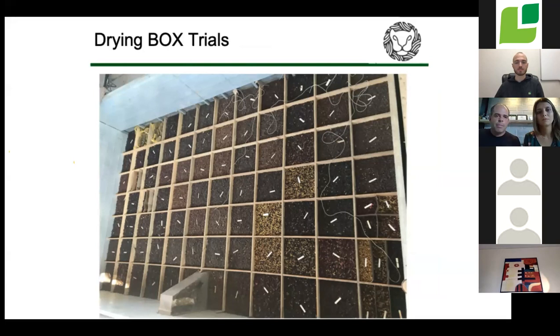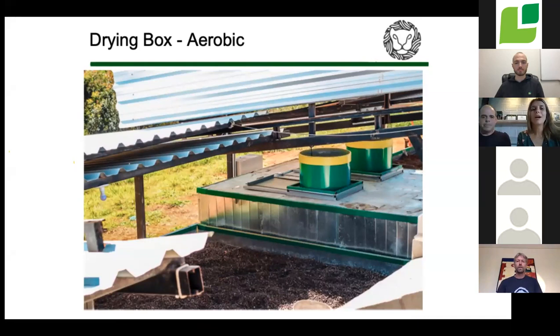This is the dry box that André was commenting about, the extended fermentation. We have some air, so we call it extended fermentation. As Morten was explaining, it's still hard for us to define the right name for the fermentation. This is the drying box we have been using, so we can do it a bit on a scale. The next one, please, David.